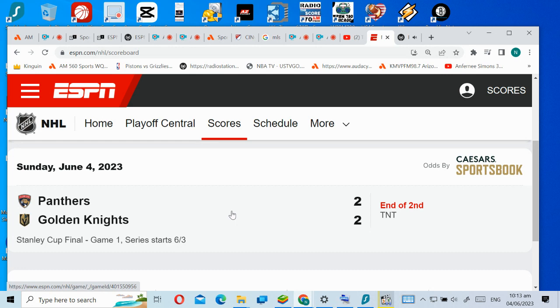Huge save for the Knights. Oh, what a check. Three on two as they cross the blue line. Check goal!